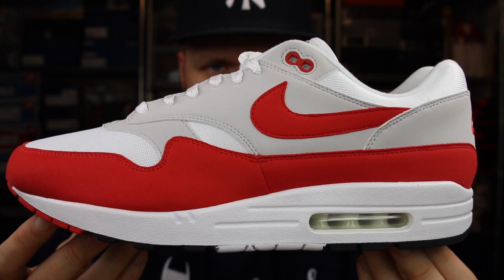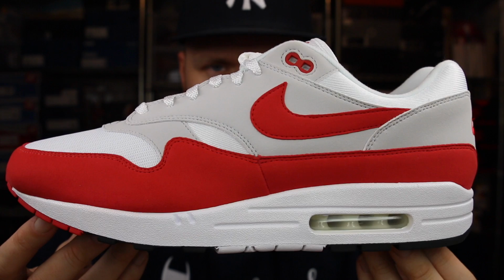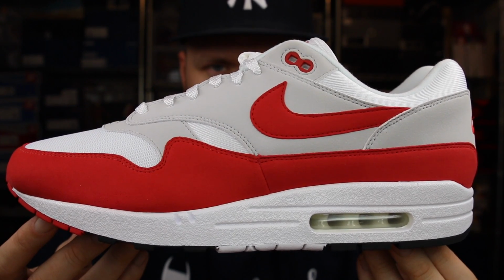And on that note, bam! One of the greatest sneakers of all time. Personally, as much as I like this, I think this is better. Yeah, it's more classic. It's way more classic. When I think about Air Max, the first three shoes that come to mind are this sneaker right here, the University Red Air Max 1, the Infrared Air Max 90, and the Neon 95. To me, those are the three most classic Air Maxes.